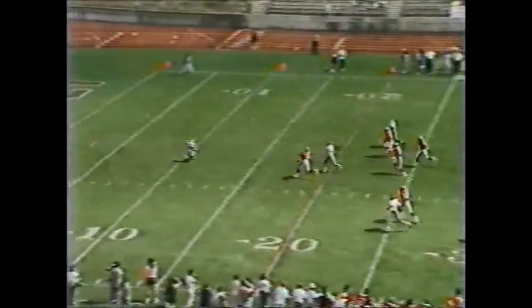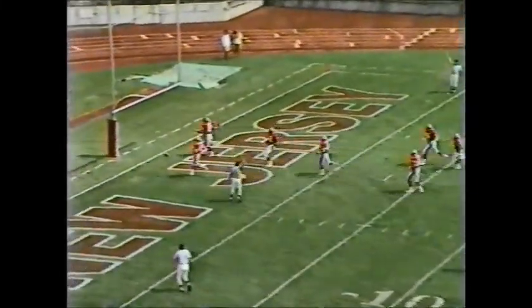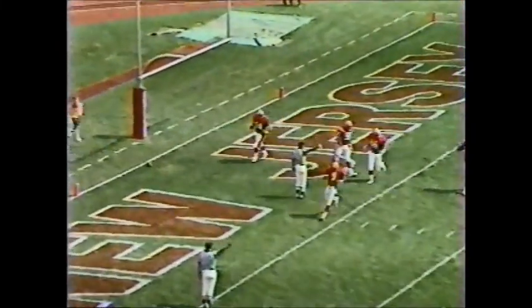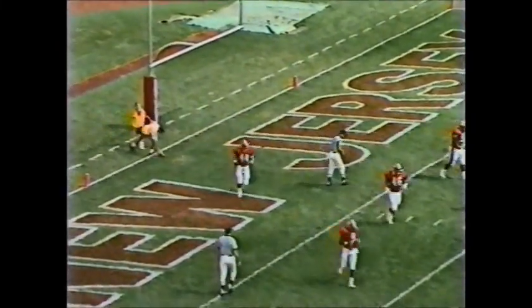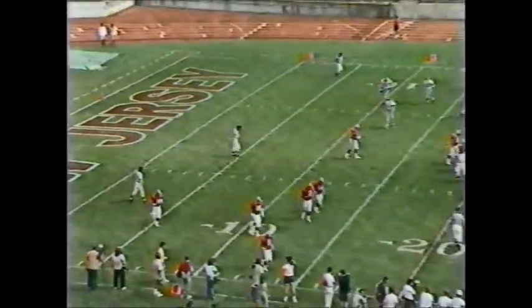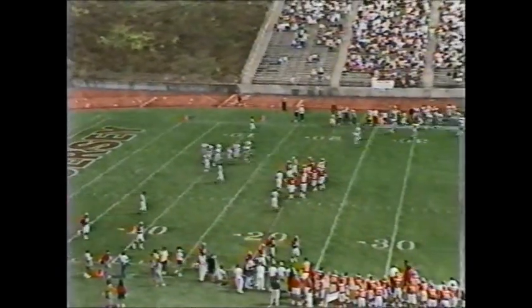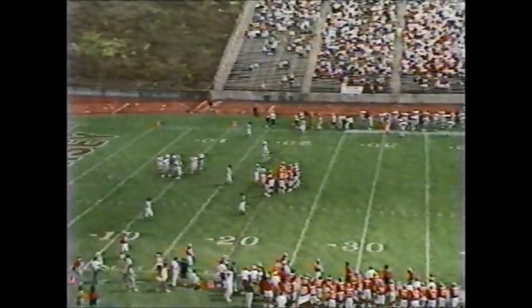And he gets a good snap and a high kick. And again, it looks like it's going to go down, and Jenkins can't get it as it goes into the end zone. So Colgate will come out on offense, and there's a timeout on the field. 14 minutes, 37 seconds remaining. Second quarter, no score. 5th and 10 from their own 20.